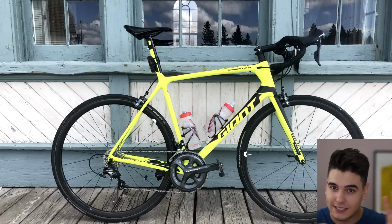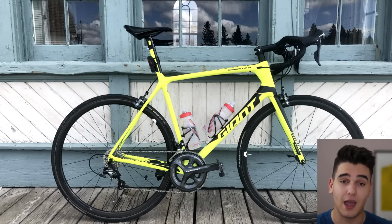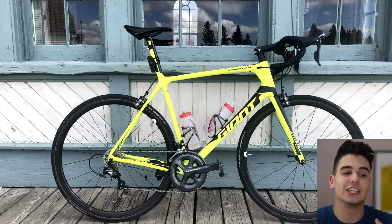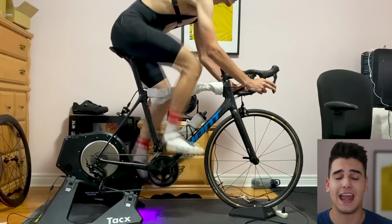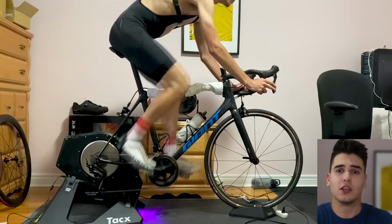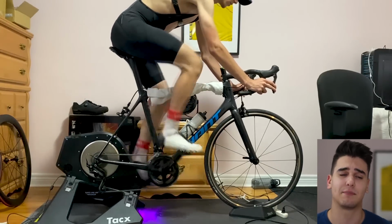Now, this is by no means saying that if you're not top fitness, you can't ride expensive bikes. To each their own. What people want to spend their money on is totally up to them. I'm just saying, personally, I didn't feel good riding a super expensive bike and not really deserving it. At least that's how I felt. I'm not saying everyone has to feel like that, but that's my train of thought.